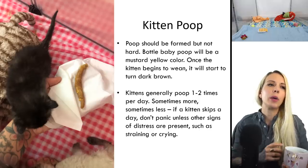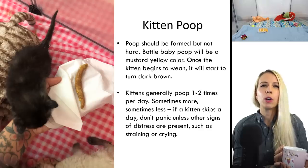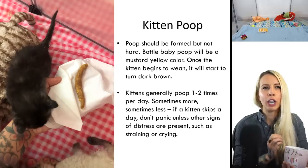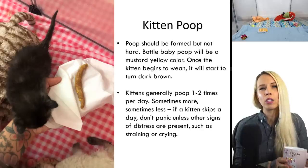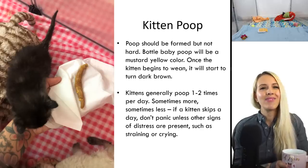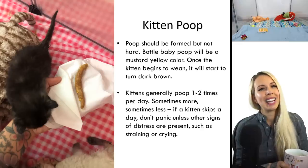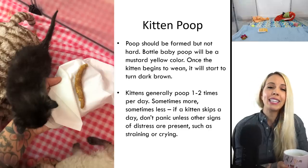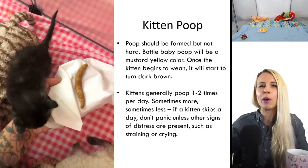Okay, so this is a kitten with a healthy poop. The thing that you want to see with your kittens is that their poop is formed but soft. So it's not like a brick coming out of them, but it has a shape to it. This is a bottle baby kitten, so her poop is mustard yellowy, and that is normal for her. In terms of frequency, it really shifts depending on the kitten. Sometimes they poop once a day, sometimes twice a day, sometimes 10 times a day. That's probably not what we want to see, but a couple times a day could be normal depending on their age. And sometimes they might skip a day. If they skip a day, just keep an eye on them. Let's make sure that they poop tomorrow if they didn't poop today.